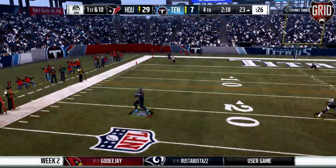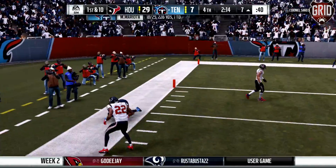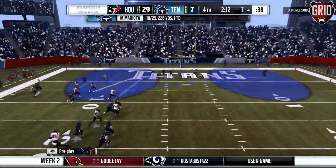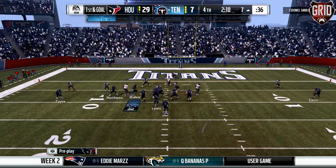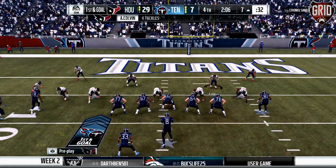Throw left side complete. That's Walker. And brought down, but not before they get it inside the 10 to the 7. Another nice gain, 16 yards there and a first down again.